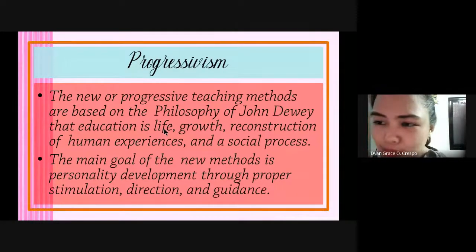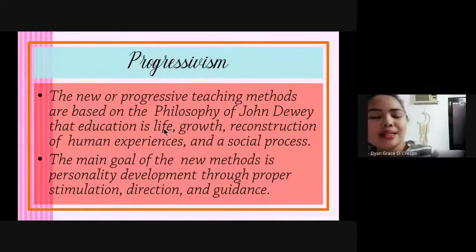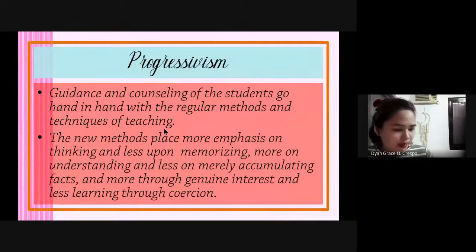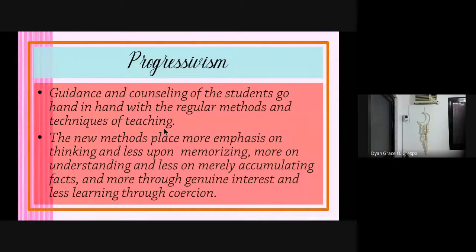Actually, dito humirap na yung buhay ng teacher kasi dati magtuturo ka lang. As in, ayan na, turo mo lang lesson mo. But this one, hindi. Kasi nakita nila, the teachers have a big role in education. So medyo humirap. Guidance and counseling of students go hand in hand with the regular methods and teaching techniques.